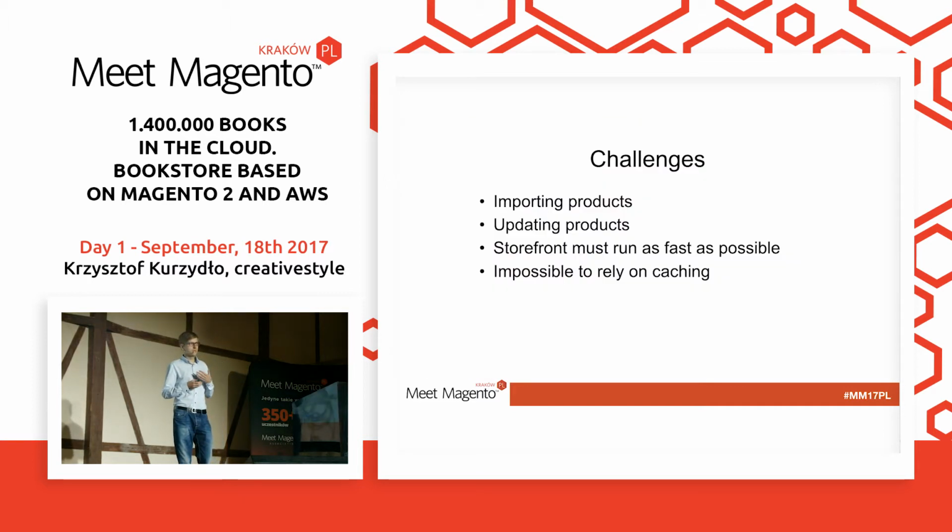So we had a few challenges in this project. First of all was to get the products into the system, because nobody is going to go to the admin panel and create almost 1.5 million products by hand. Then we had to update those products, because every 2 days we receive an update file which has to be imported. And it's around 50,000 products every 2 days.